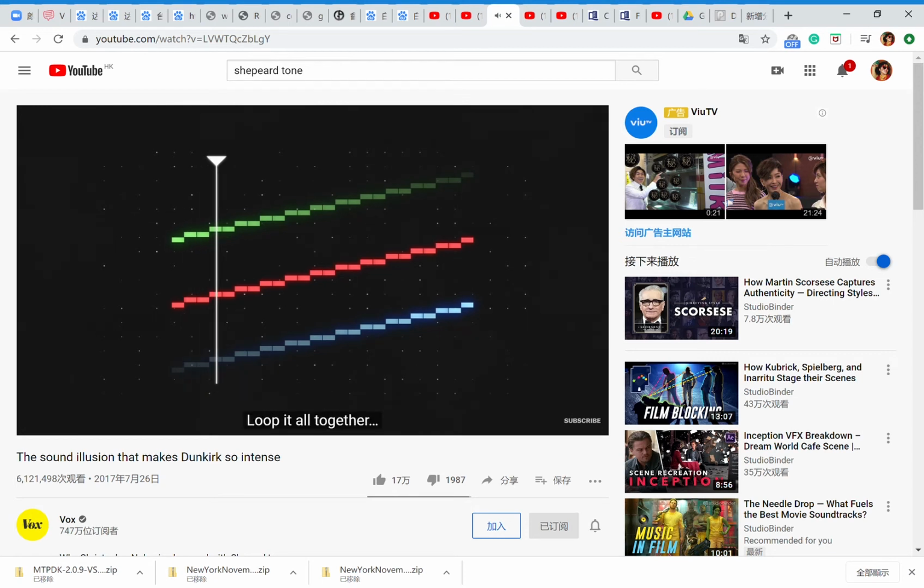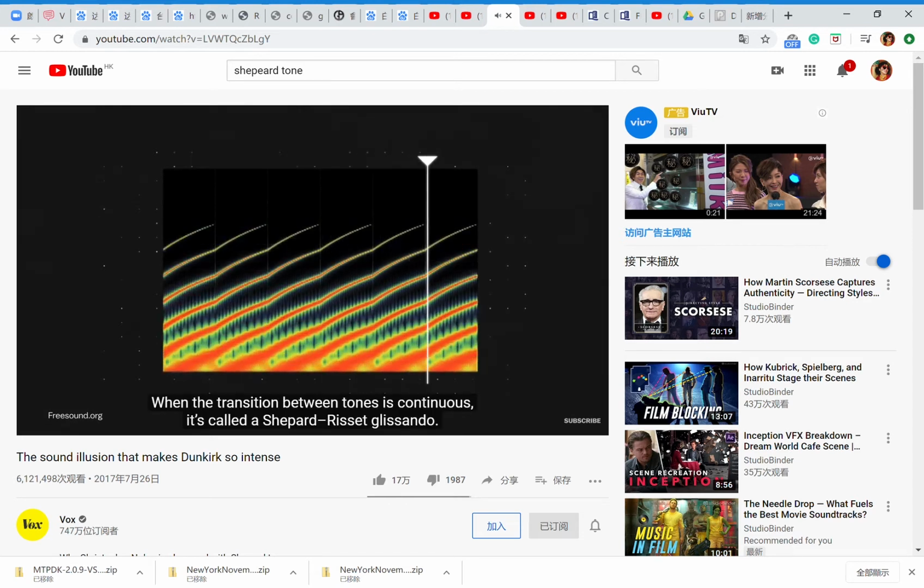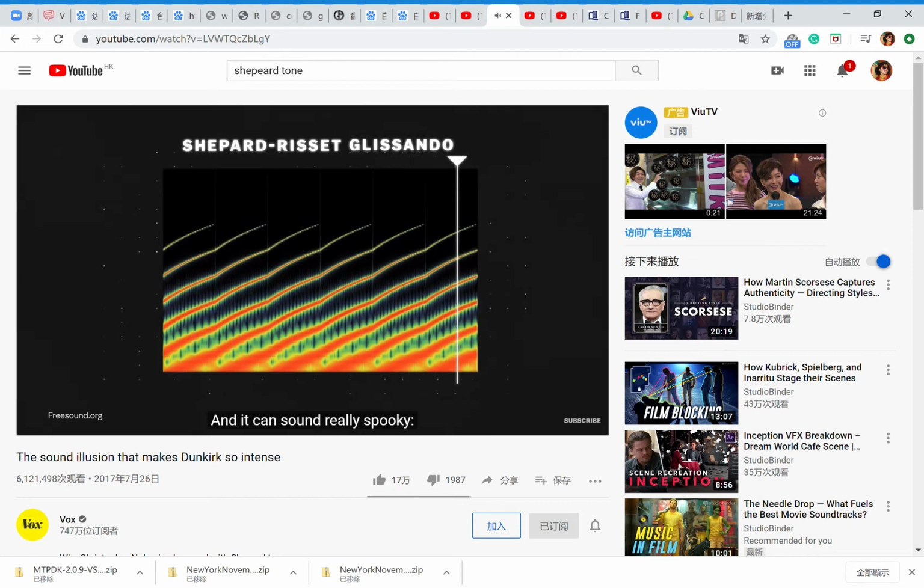Loop it all together, and it sounds like a piano scale going on for infinity. When the transition between tones is continuous, it's called a shepherd reset glissando, and it can sound really spooky. This can happen in the opposite direction too.